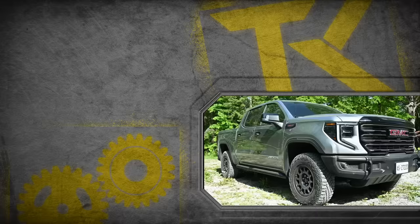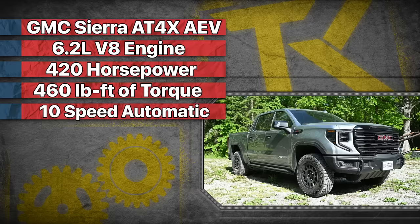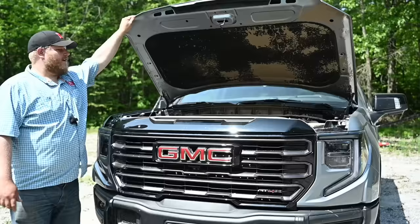Take a walk around on this GMC Sierra, starting with the powertrain. So that is a naturally aspirated 6.2 liter V8. It makes 420 horsepower, 460 pound-feet of torque, and that is sent through a 10-speed automatic. So that's nothing special for this AEV edition. AEV is really all about bringing more protection to this truck.